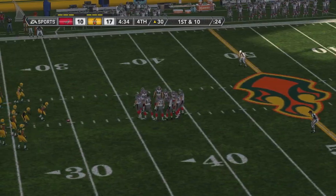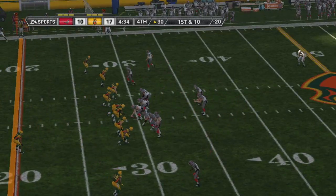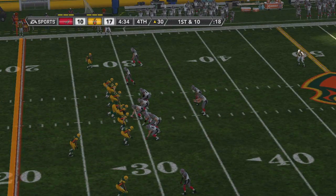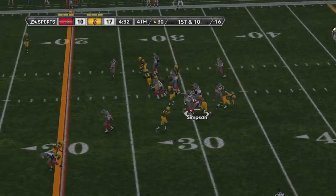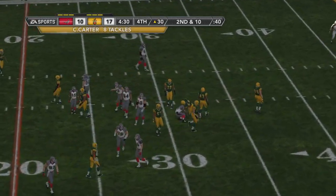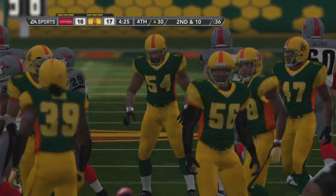It's first and 10 now after the big gain on the ground. He doesn't get back to the line. Christopher Carter records his 8th tackle.